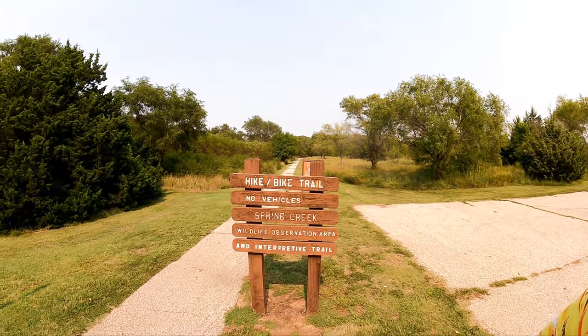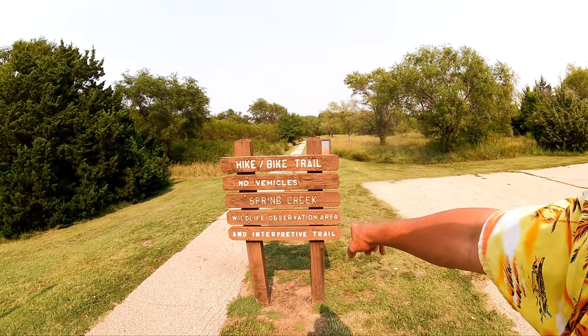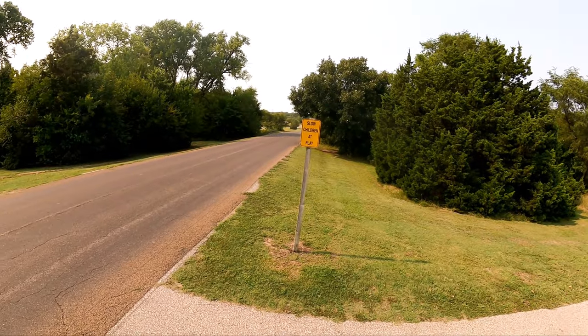We're about to explore the hike and bike trail. This is actually the Spring Creek hike and bike trail, Cheney Lake State Park West. So let's go.